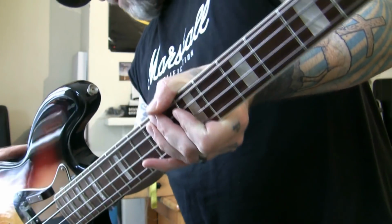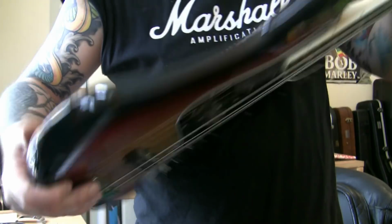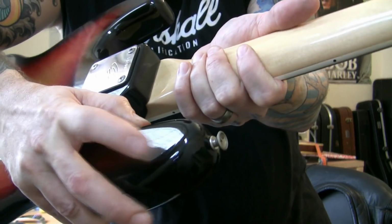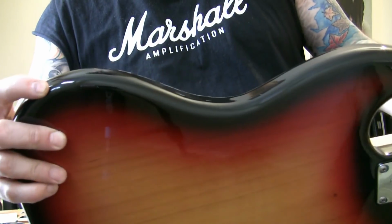I don't think so. There is a little, it's not even a chip, it's a little dull area there just below my finger. And that's really all I can see, is a tiny, tiny scratch there. I mean, this might determine the price a little. There's a little nick also in that part there.